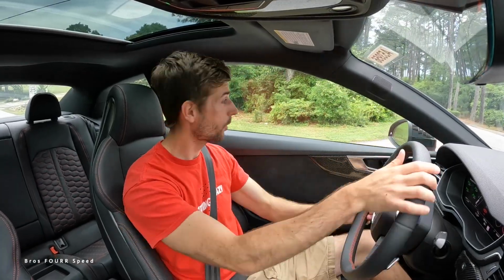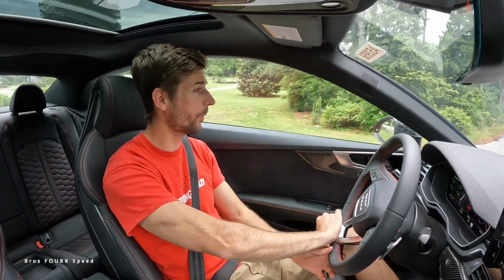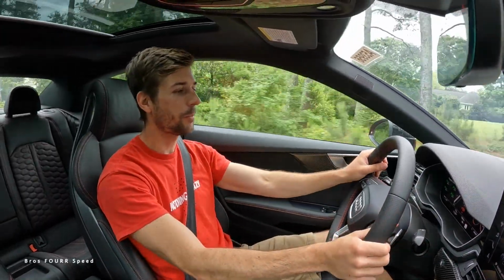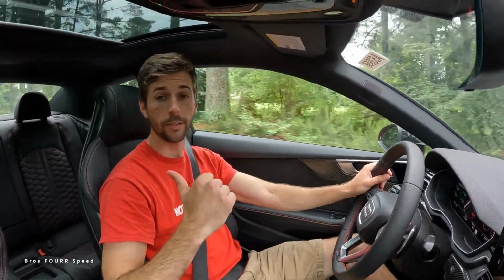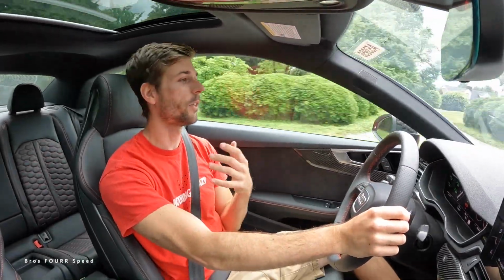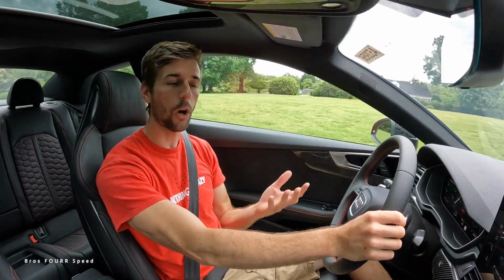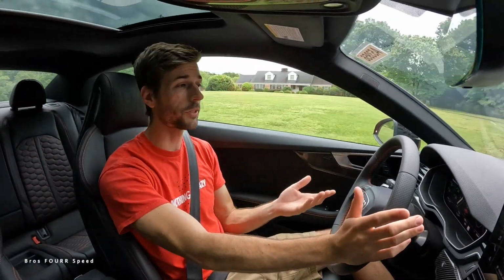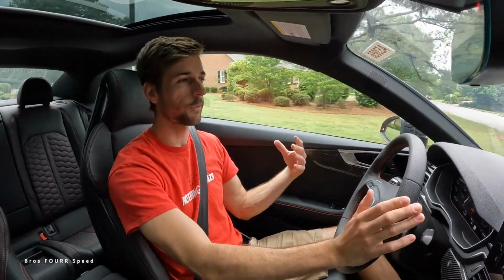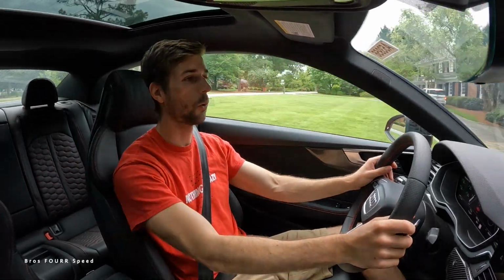Now, I just finished reviewing the RS5 Sportback. So that gives you the 4 doors with a little bit easier entry and exit into the back area. Surprisingly, I felt about the same amount of space for these back seats. So if you don't really use them that often and you're not looking for a full sedan with 4 doors, this is still a great option. They're usable back seats, just a little bit different to get into, of course, since there's no door.